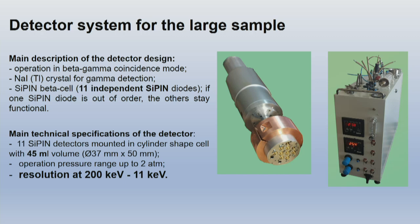Here is the detector system for the large sample working according to the beta-gamma coincidence scheme. This is the sodium iodide thallium detector. The measurement chamber is in the well. This is the preamplifier. I forgot to say, this is the sample processing installation.